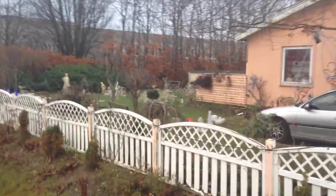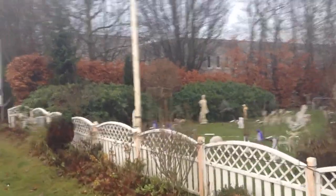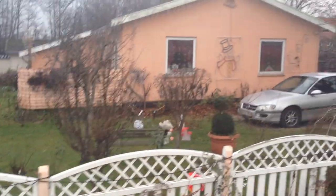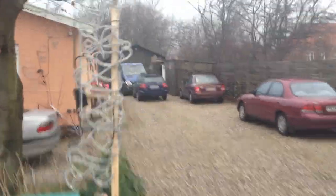And we are here. This is where the infamous or famous Crazy Christmas Dane lives. Right now you can't see all that much because the lights are not on, but I have made a deal with the Crazy Christmas Dane that I'm allowed to come back later this evening. You see there's lights all the way up there, but this is nothing compared to when it's really on. So let's go in and see if the Crazy Christmas Dane is at home. He should be. Yeah, his blue truck is right behind there.